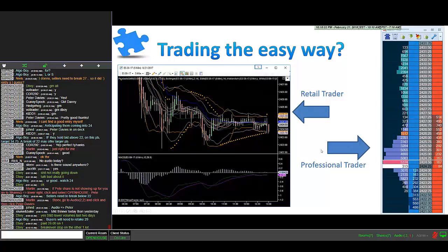So the dome is advantageous in that it gives you the best view of what is happening in the market right here, right now, how traders are behaving, if the market's picking up pace or slowing down, if traders are trapped or not.